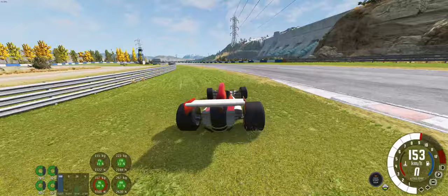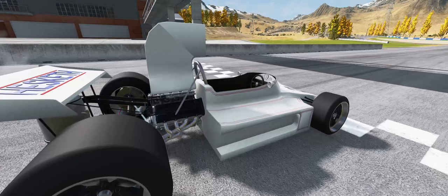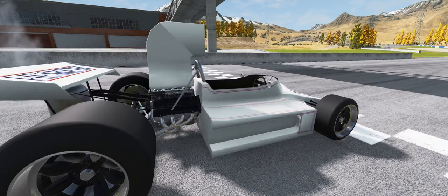There you go. You got the warning. Yeah, we got the warning. Nice. Cool. It sometimes does it a lot worse than this. But, oh, well, whatever. Well, let's go see Shinyodd.